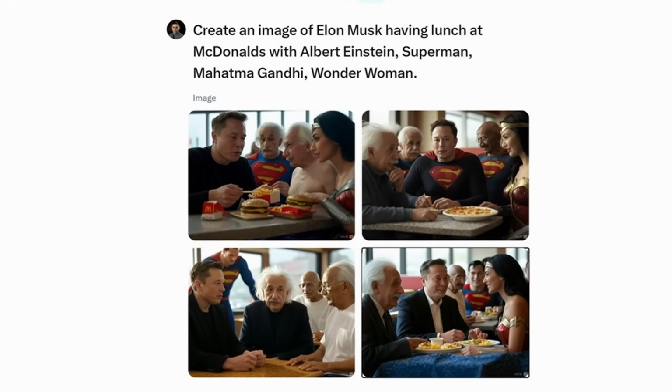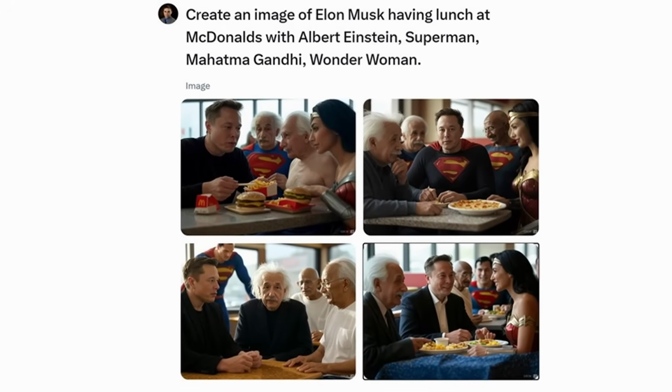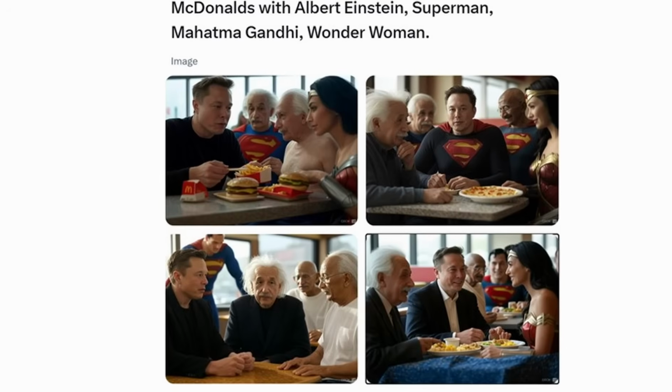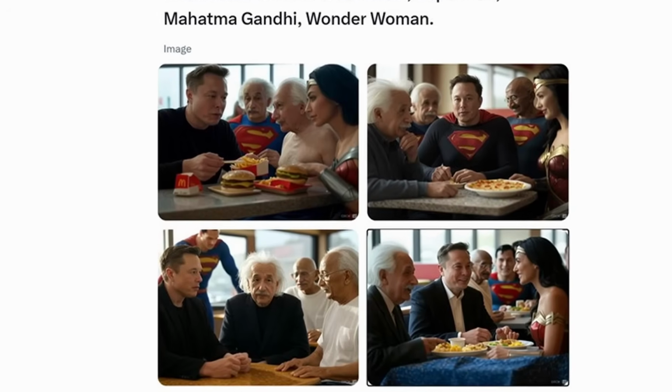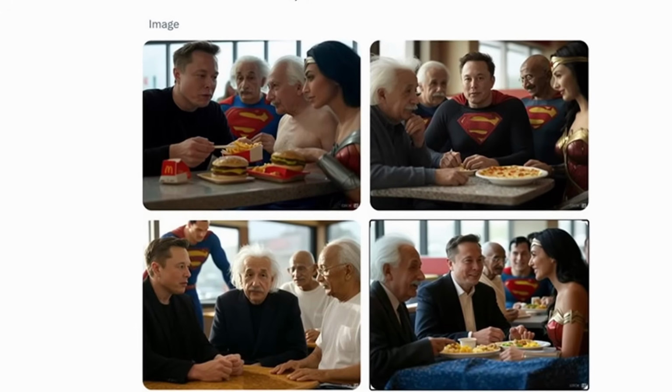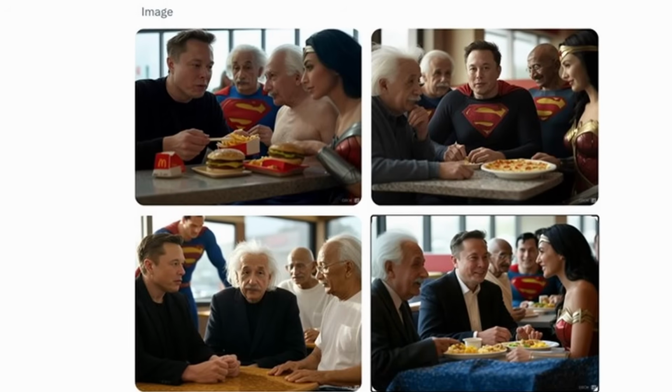So here's the response that I got. Notice four very interesting different types of images. Some of them got it kind of wrong, in that you see Albert Einstein wearing a Superman outfit, Gandhi wearing one, Elon Musk wearing one. We see all sorts of weird configurations.